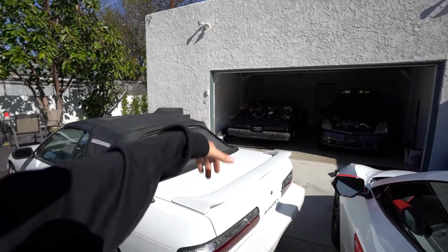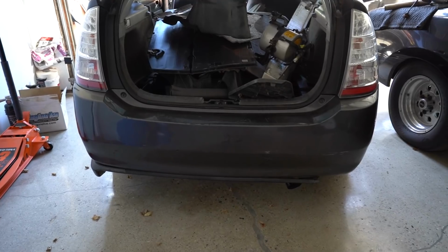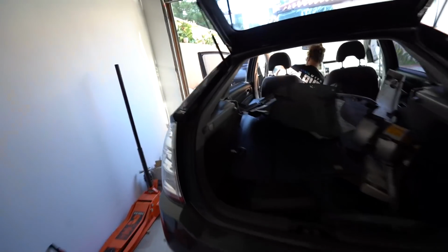We're gonna pull Mimi out because we got some work to do today, boys. Cold start on the Pronda. Morning, little K24. Oh, she starts right up. What's that noise? Is that the axle slapping? I think it's the axle.